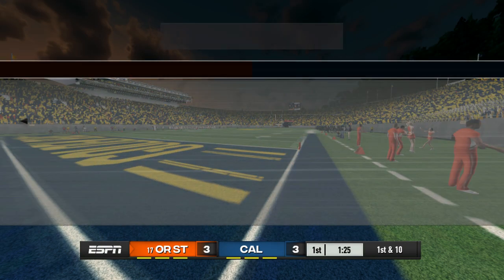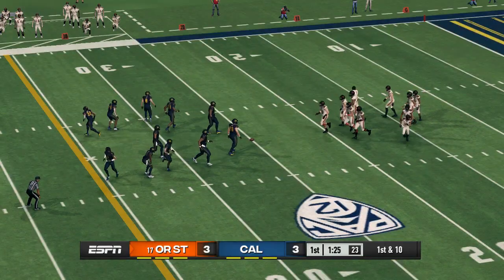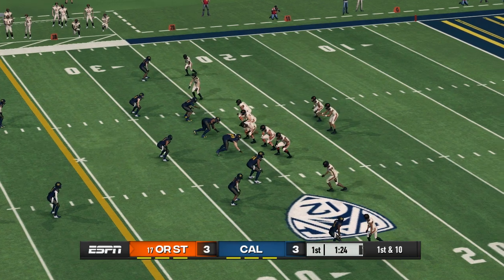Boy, this is just a defensive battle so far, Kirk. Well, it's a combination of a couple things, Brad. I think the defenses are playing well, but I think the offenses at this point are making it a little bit easier for them. So let's see if these offenses can get it going a little bit to try to challenge these defenses. I don't think either team has a clear advantage so far. Let's see if they can make some plays and get a little separation.